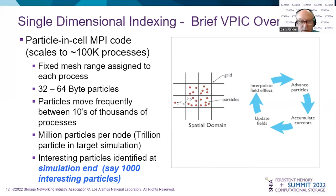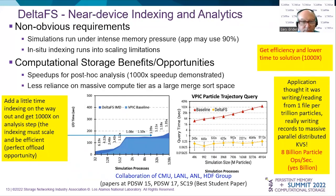We did this all in software as a prototype, and it's called DeltaFS. You can look it up. There are papers about it. Essentially what we did was, instead of writing files, where the application wanted to write 1 file per particle per time step, which would have been 1 trillion files per time step, which is a lot, we wrote a library, and they thought they were writing files, but they were really writing records to about 10,000 or so LevelDB instances, or log-structured merge tree key value stores. The key was the particle ID, so it sharded perfectly well, and the value, of course, is the other floating point values associated with the particle.